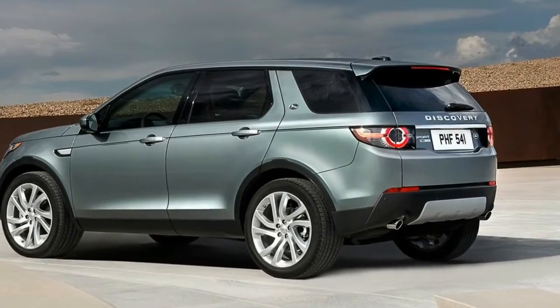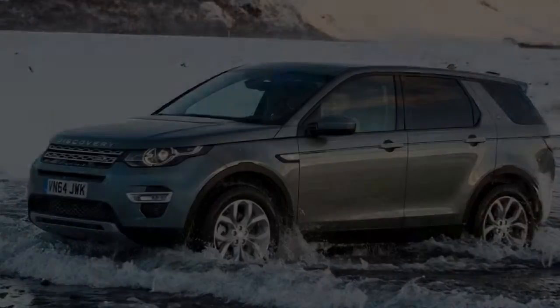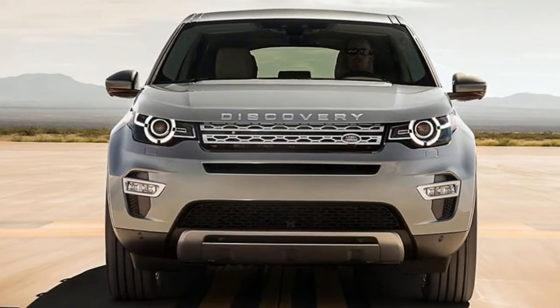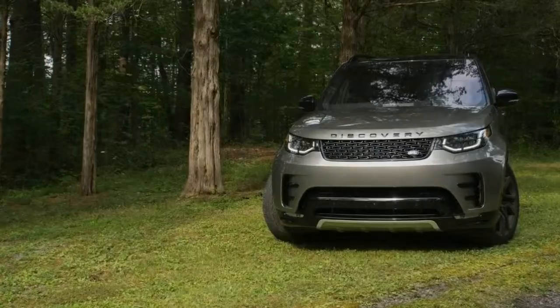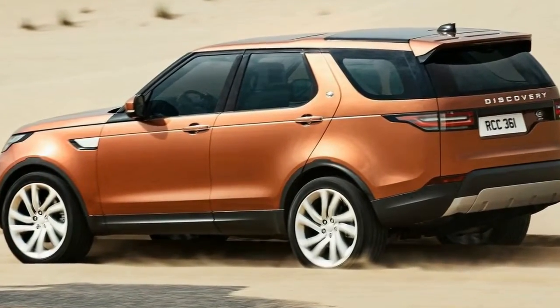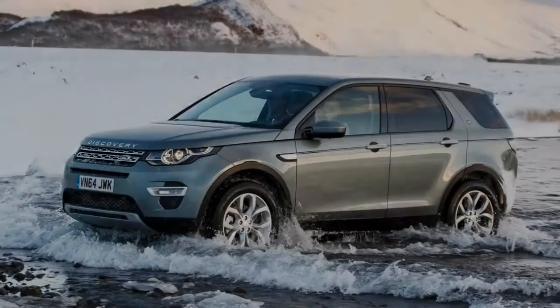This is the top of the petrol range, so this has got a 4-cylinder, 2-litre turbocharged Ingenium engine underneath the bonnet, and it puts out a very potent 286 brake horsepower and 295 pounds-foot of torque. That's enough to take it to 60 miles an hour in just 6.5 seconds and onto a top speed, if these sort of things matter in a Land Rover, of 135 miles an hour. It's mated to a 9-speed gearbox, and we've obviously got 4-wheel drive, as you would expect.